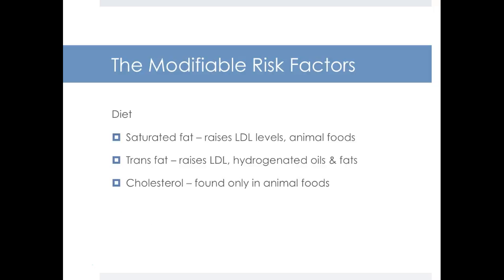Focus here, if you walk away with nothing else from this lecture: the number one area in your diet where you can make changes to lower your LDL level is by reducing saturated fat. And that comes as a surprise to a lot of patients because they think literally, oh, I have high cholesterol, I should stop eating cholesterol. No, it really doesn't matter. The dietary cholesterol in your diet has a very moderate effect on your blood cholesterol levels.